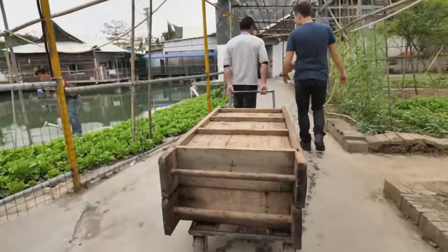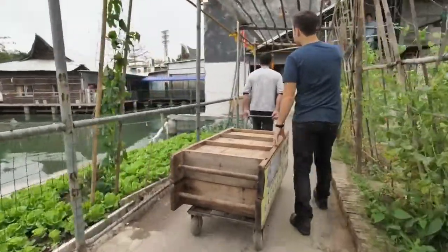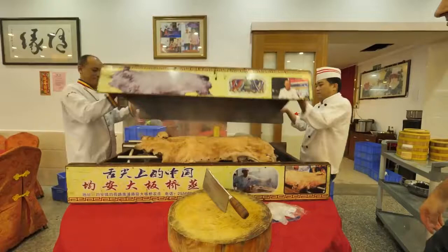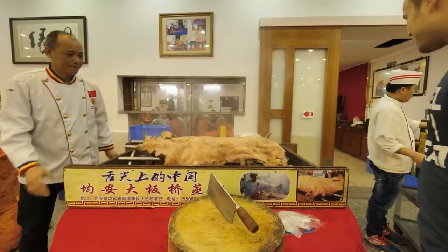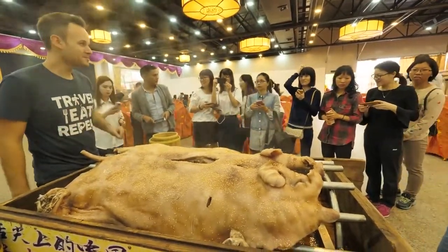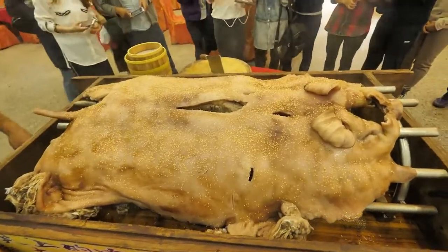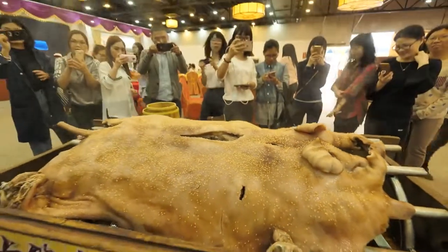So we've got a 30 kg whole steamed pig. We are transporting to the dining room now, and we are gonna get to feast on that succulent skin and juicy fatty meat. Oh, there it is. The entire steamed pig. Isn't that amazing? And locals and tourists alike all come here to feast on this beautiful steamed whole pig. Oh, it's so succulent looking with all the sesame on there. And look at everyone, they're just as excited as we are.